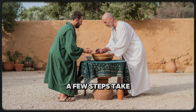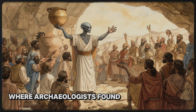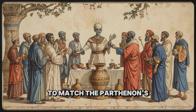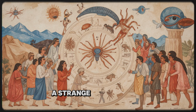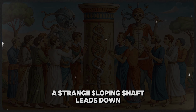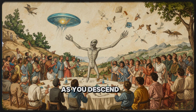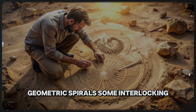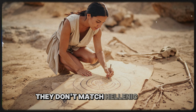A few steps take you into a hollowed section under the Acropolis, where archaeologists found foundation ruins too deep and too symmetrical to match the Parthenon's original footprint. Beneath broken Doric columns, a strange sloping shaft leads down, lit only by the flickering amber of your phone's flashlight. As you descend, you notice carvings on the walls, geometric spirals, some interlocking like three-dimensional blueprints. But here's the thing, they don't match Hellenic style.